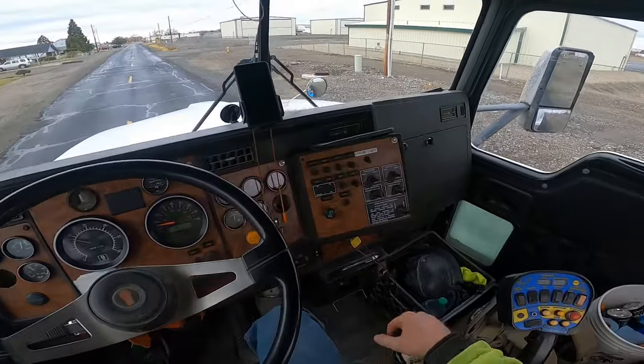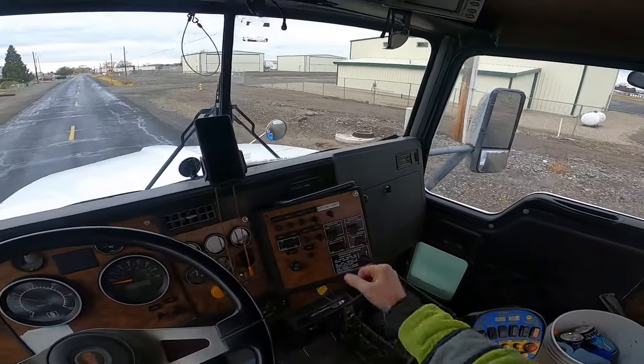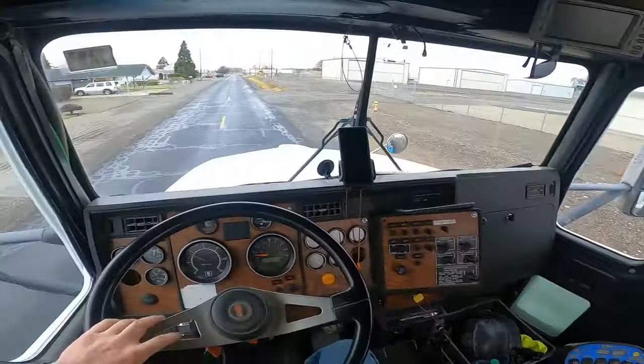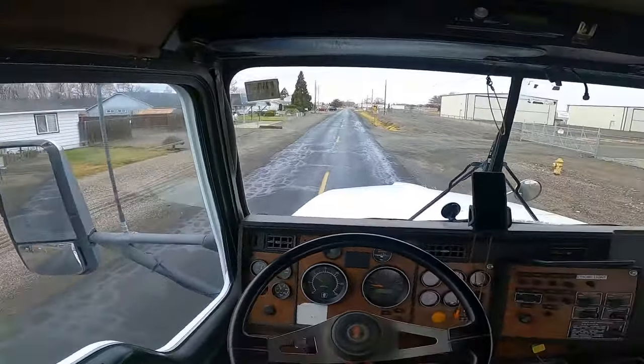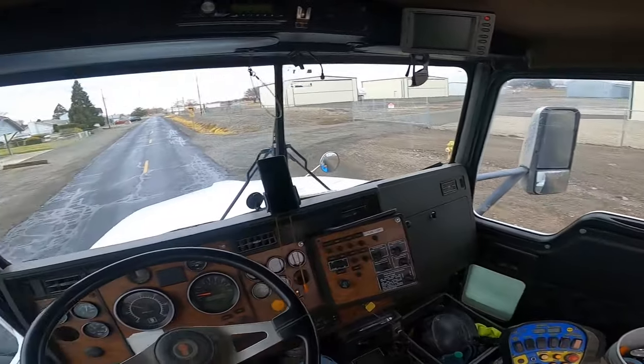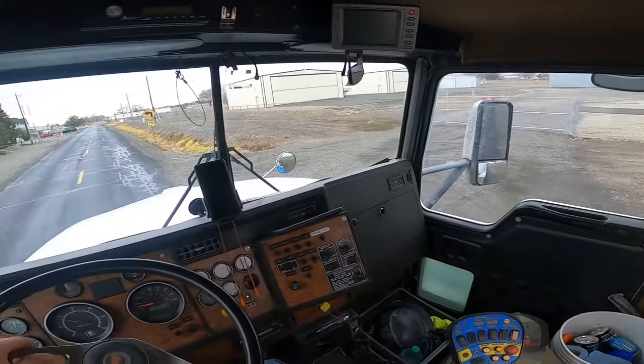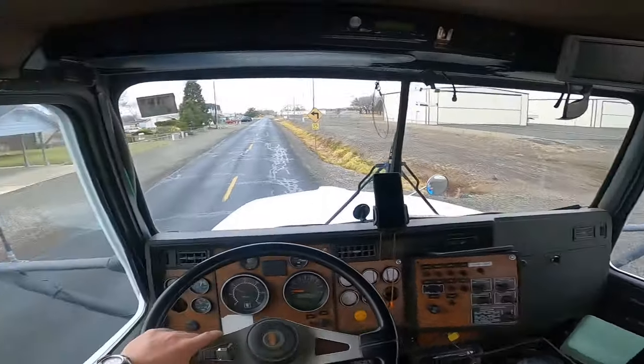So I'm gonna have to turn around. I need to lift up my pushers and my boosters. The pushers are the extra axles in the middle. There's two extra axles in the middle, and the boosters are the extra ones in back.